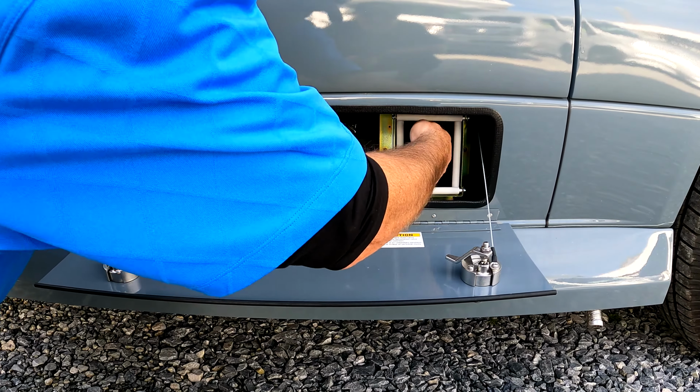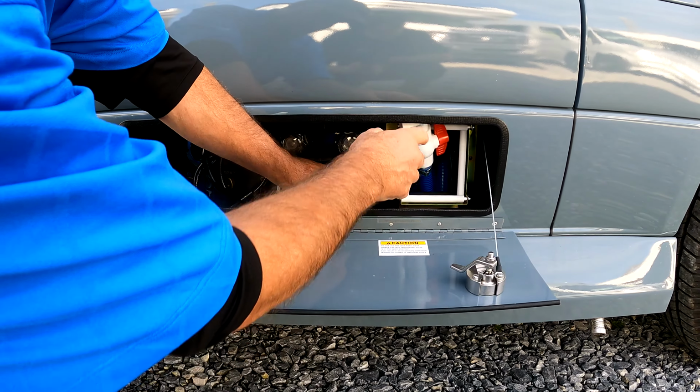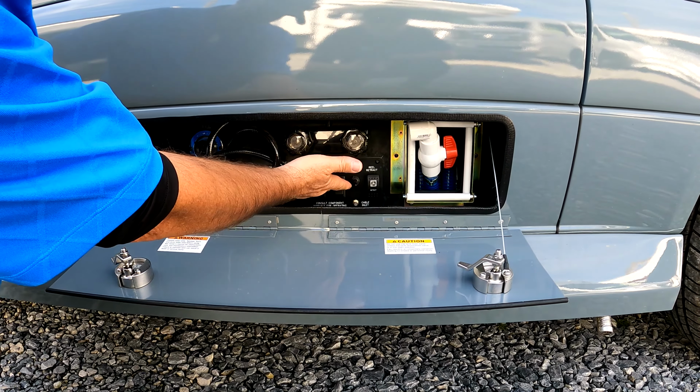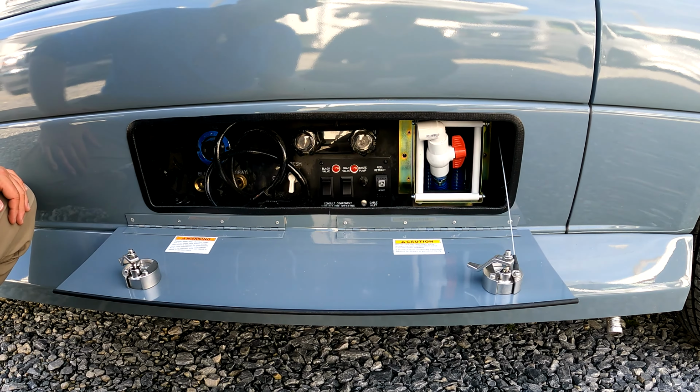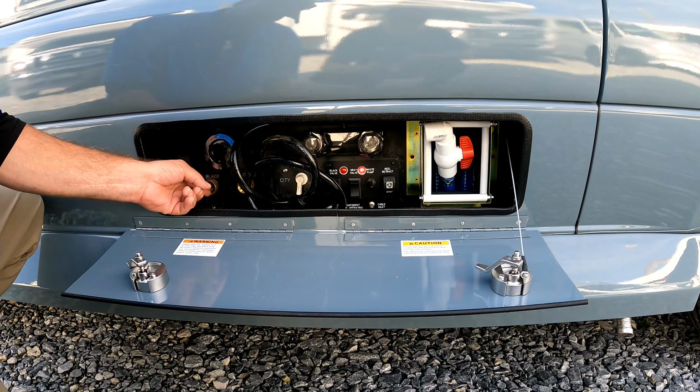Pulls out 15-20 feet, you push the button, puts it back in. Plus, instead of having dump valves, it's just a push button. Push button for black, push button for gray, black tank flush, and gray tank flush. And that's a lot more convenient when you're on the run, especially in something this size. You don't have to carry any extra big, bulky stuff with you.